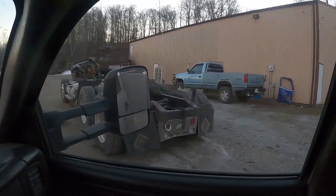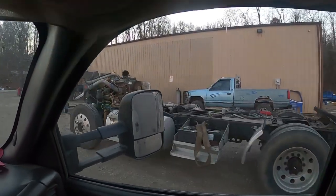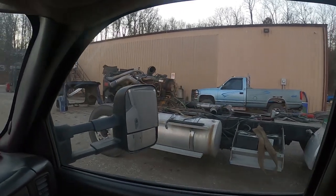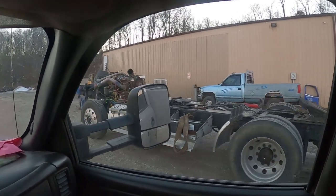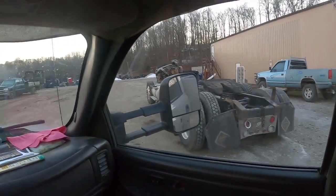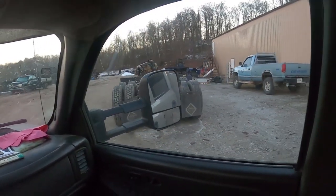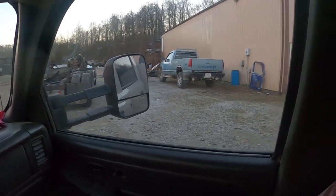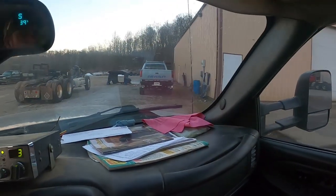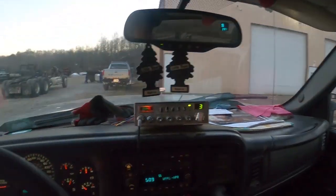They had to pull that cab back off so they could fix it. The cab had the wrong wiring harness in it. It was wired up for a Cummins or something. I don't know what they had going on there. But Big Meat has been working on it with Stevie and Derek. There's his old bent up door sitting by the garage there. Let's go in and see what they got going on the inside.